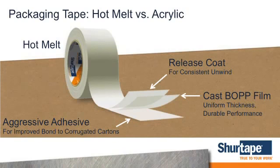Packaging tapes are available in a variety of adhesives and grades. Two common types of adhesives are acrylic and hot melt. Acrylic tapes are constructed with a cast BOPP film that provides uniform thickness and durable performance. They offer good initial tack because their adhesive is more viscous. This allows for a better tack to the corrugate. However, the viscosity also makes it easier for the adhesive to flow out when external forces are met.